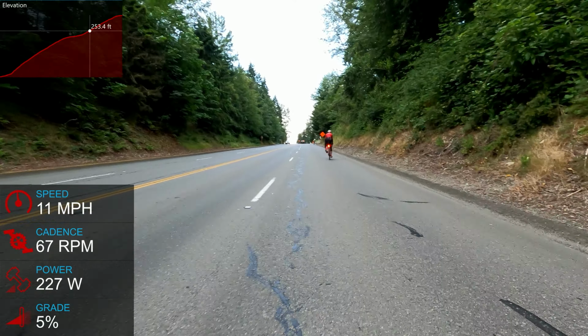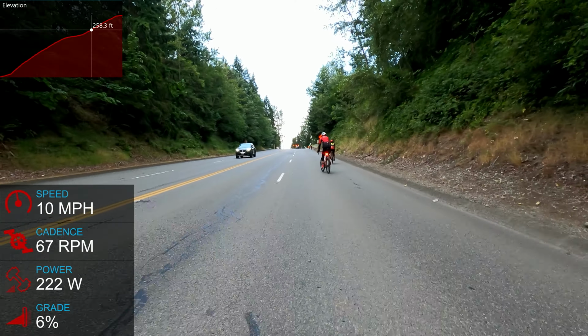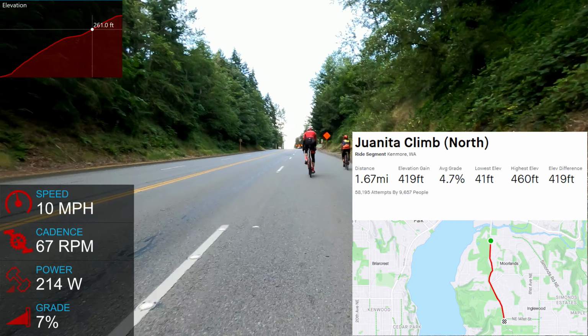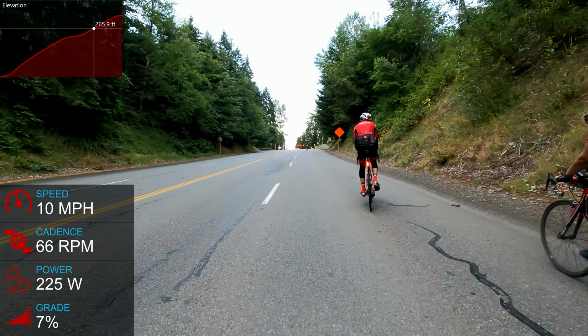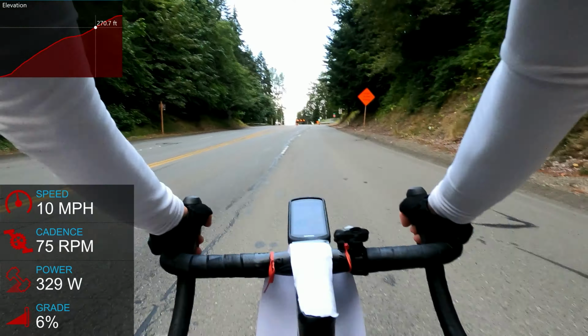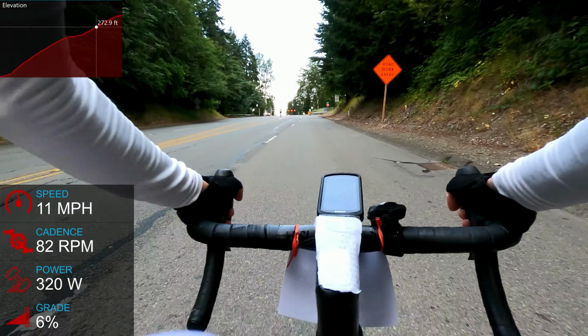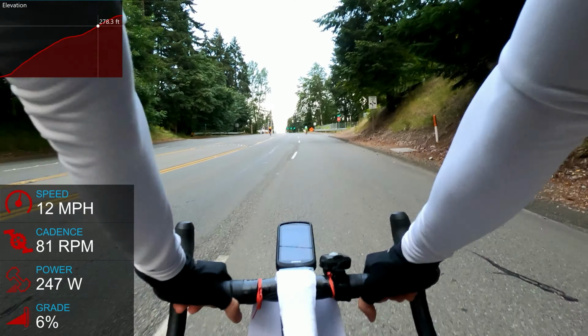I was just going to mention, in terms of similar hills in King County, I would definitely recommend the Juanita Hill in Kirkland as part of the Lake Washington Loop going southbound. The vibes are similar. This is nicer to ride, there isn't as much construction, but in terms of gradient levels it's very similar.